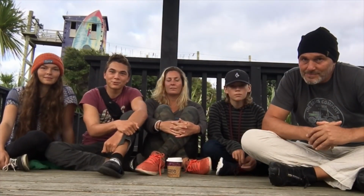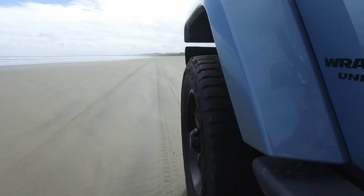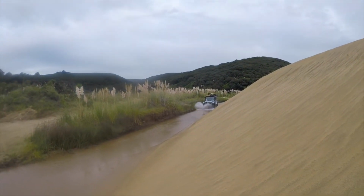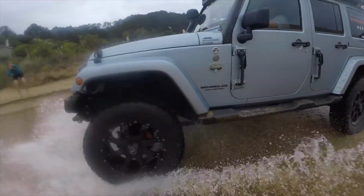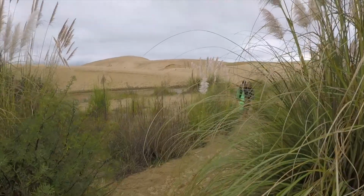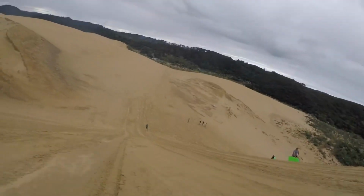What was some of your favorite highlights with the Jeep? My favorite time with the Jeep was when my dad let me drive it on the 90-mile beach. And you can drive on it when the tide is out for 90 miles, right to the end. When you drive to the end of the beach, you're in Cape Reinga, which is the northernmost part of New Zealand. And there's massive sand dunes and crazy ocean scenery where two oceans meet, and there's huge currents and waves and things. It's a really awesome thing to see.